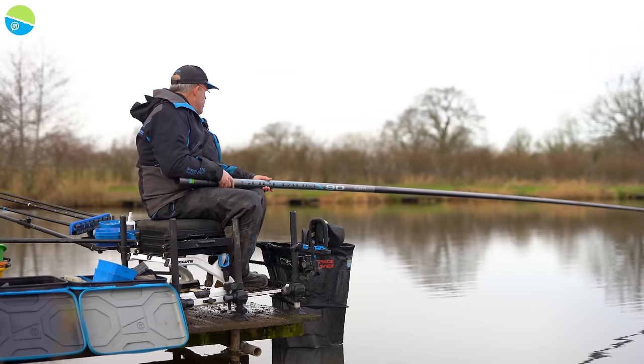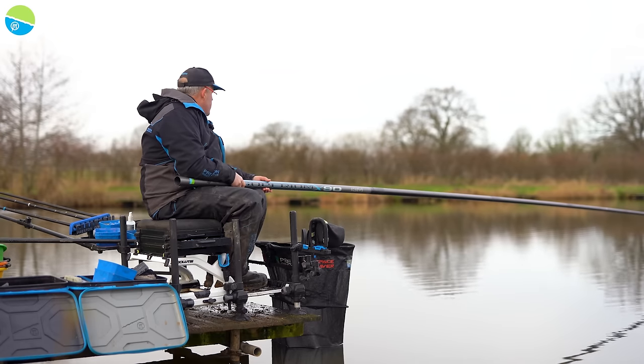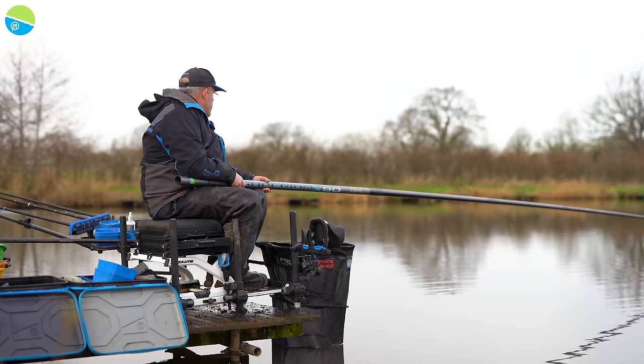Let's see if I can get that one. So that's two indications on that line. One was definitely a liner. I don't think that last one was a bite, because it literally settled and went straight down. Could have been a little fish, but I've had no little fish at all yet, so I doubt it.